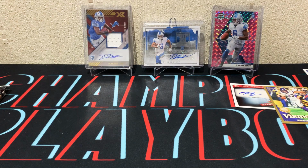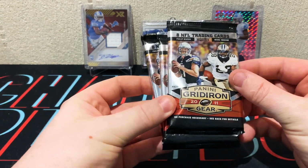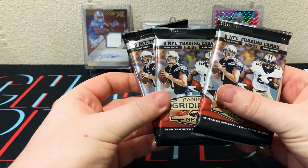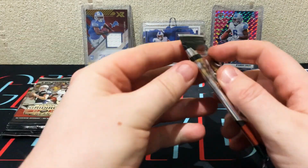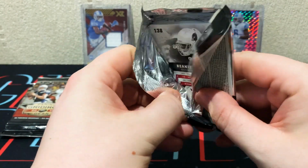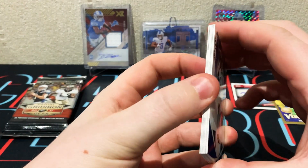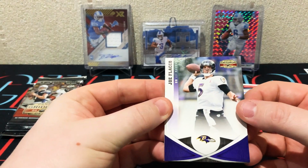Next we'll go for 2011 Gridiron Gear. So we've got Rivers, Ingram. See what these are like. Tried to get some stuff that was different from the generic sort of stuff that we normally open, your prisms and your everyday stuff.